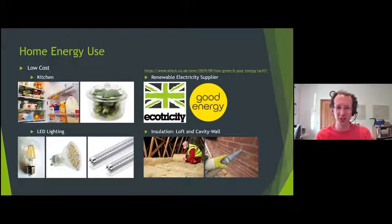LED lighting technology is improving rapidly and is available for almost every fitting type now. And a new LED bulb can use around half the energy of even the older low energy bulbs. Because the technology is progressing so rapidly, what I would suggest is don't buy the replacement until the bulb is gone, because if you stockpile them, you'll probably find that what you've stockpiled isn't actually the best technology when you actually come to use it, and probably more expensive as well.